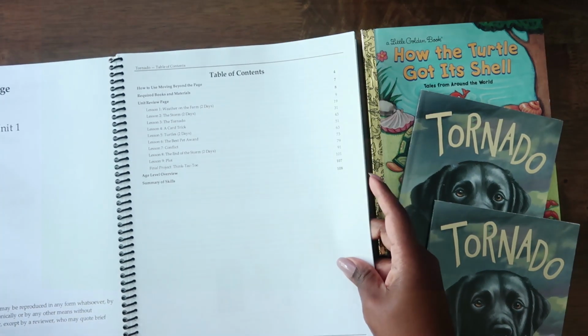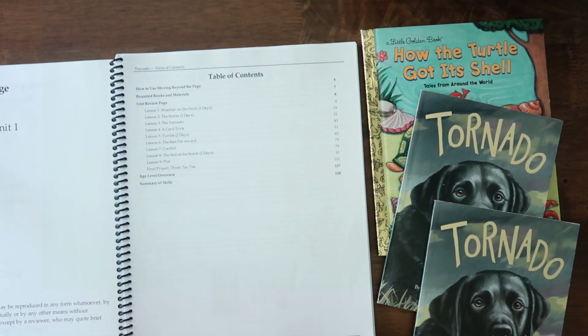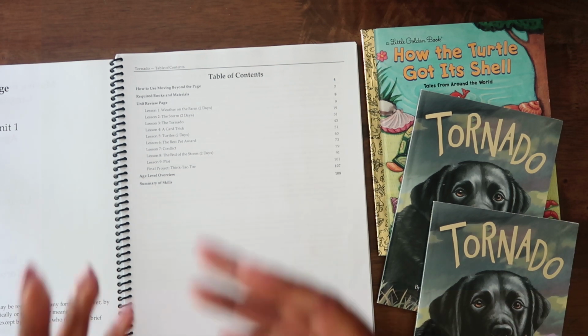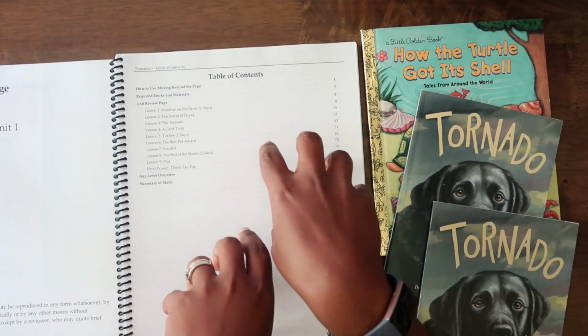I'm going to first show you the table of contents. So when you open it up, I've noticed that every unit has about 8 to 10 lessons. If a lesson will take 2 days, it'll indicate that. And then there's a final project, and we love hands-on projects. And so this is perfect for us. If that's something your family is into, then this will be great for you guys as well.